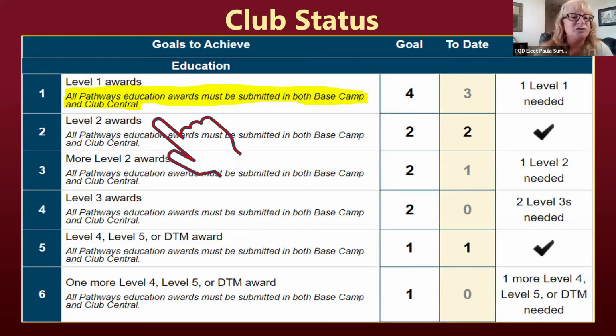And this is what several of you mentioned. It's always important. It must be submitted in both Base Camp and Club Central. So if the VPE is not doing that, the other officers, the club member themselves who's missing out on this, or the area director needs to be looking at this. Keep an eye on that dashboard so you can contact the club before it's too late. And again, as Felicia had said earlier, you can look down here and you can see what levels are completed, what is needed. So it spells it out for you. You don't have to think and figure it out. It says it right there.